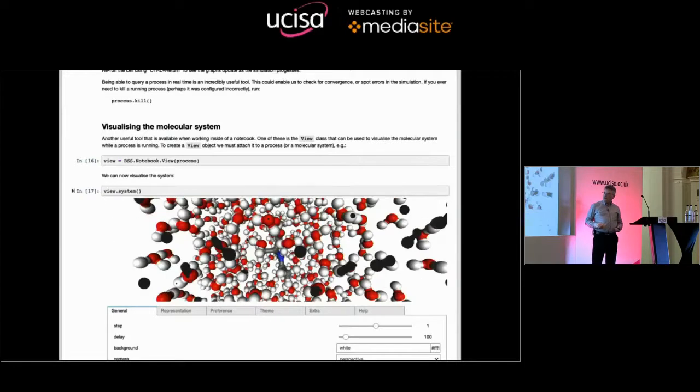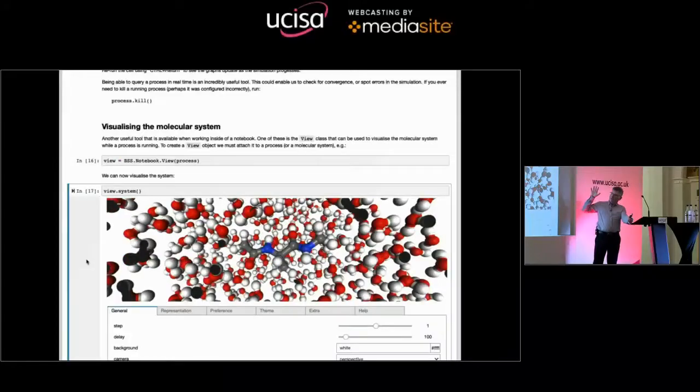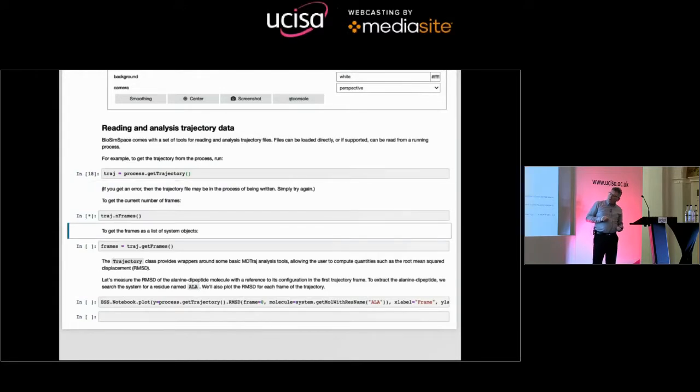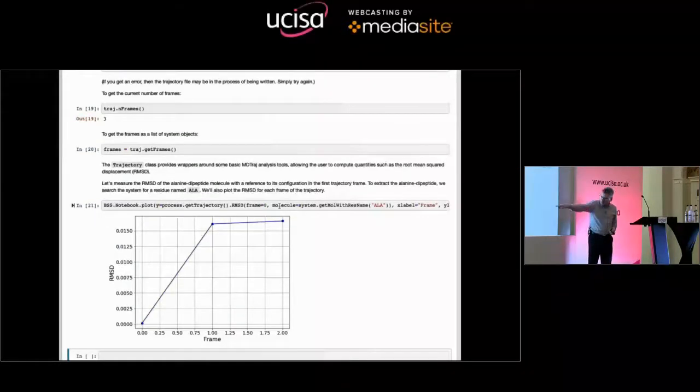You can do a 3D visualization of the molecule. The one we're simulating is that thing in the middle. Around it, all the red and white is just water in a box surrounding the molecule. And we can have a look at how the molecule moves. That's the point of doing these things, to look at the root mean square deviation per frame. And so there are the results of that simulation that was running.